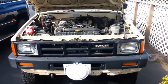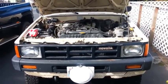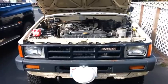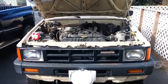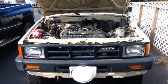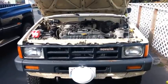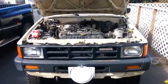It's been in my family since 1985. My dad bought the truck brand new. I was actually with him at the dealership in May of 1985, in Seattle, Washington, at Frank Kenny Toyota, when my dad purchased this truck. So anyways, that's kind of the short version of the history with the truck.